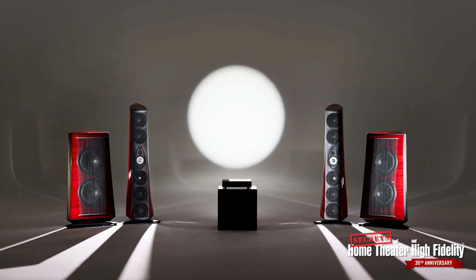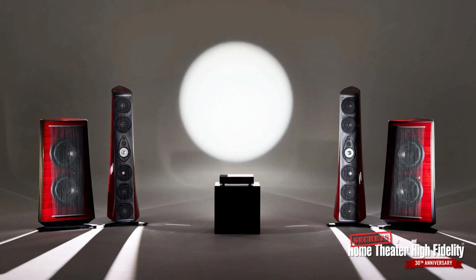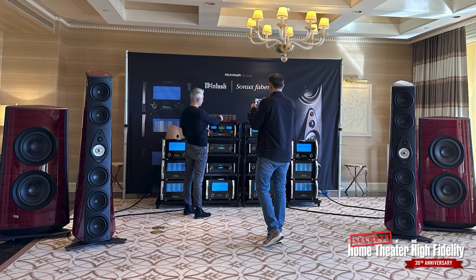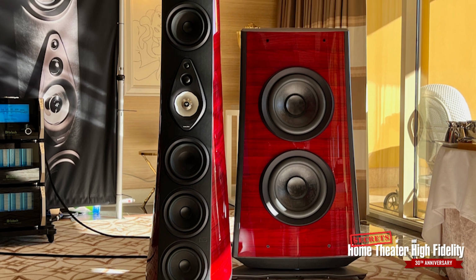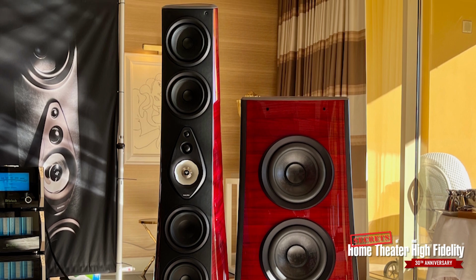Hey everyone, this is Carlo Larasso from Secrets of Home Theater and High Fidelity, and Italian speaker manufacturer Sonus Faber let a very big cat out of the bag recently at CES in Las Vegas, where they released a brand new flagship loudspeaker system, to be more precise, called the Sonus Faber Suprema, and it created quite a stir and made a big impression, from what we can tell, on everyone that attended the show. And I think it's fair to say, caught most people by complete surprise.